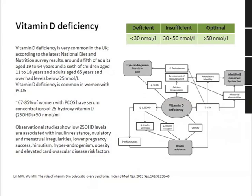But observational studies show that low levels of vitamin D are associated with both insulin resistance, ovulatory and menstrual irregularities, lower pregnancy success, and a lot of the factors that are associated with PCOS. And it's believed that very high numbers, anywhere between 67 and 85 percent, of women with PCOS tend to have serum concentrations that are considered to be insufficient.